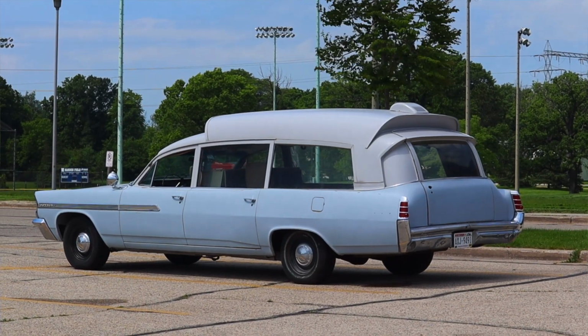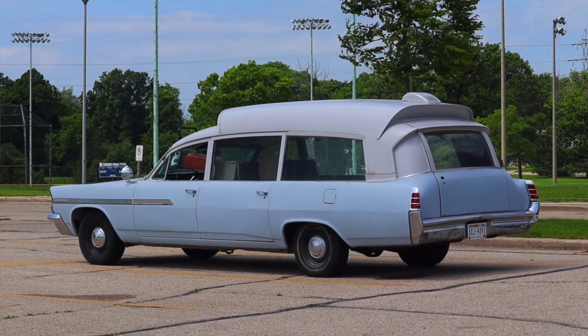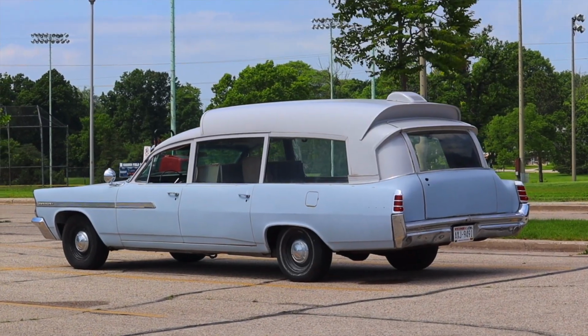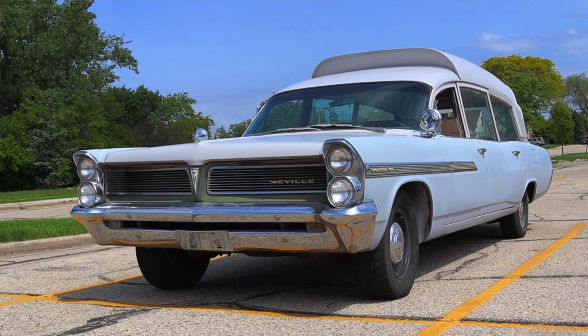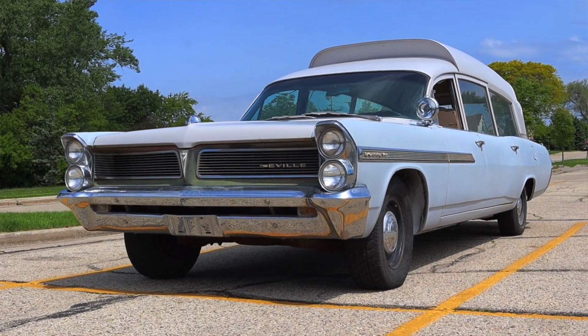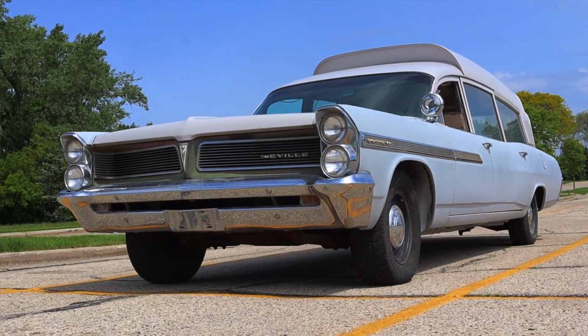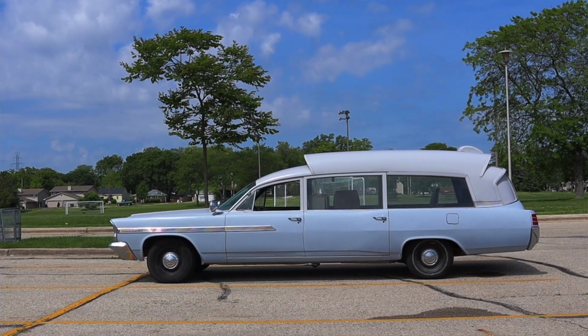Now, I am super excited to be driving this Bonneville ambulance for two reasons. First of all, I always loved these older ambulances before they switched over to truck chassis. I always find them interesting to look at, and I love the look of this as well. But the second reason is the fact that this vehicle has significant cultural impact, not only in the world of cars, but in the world of politics here in the United States that we'll get into later on.